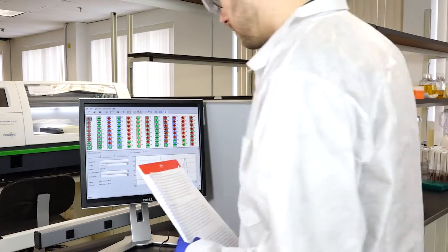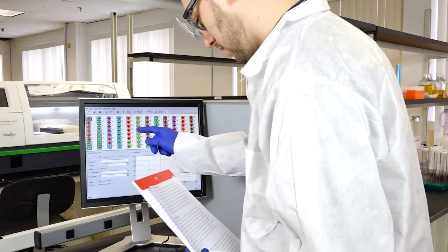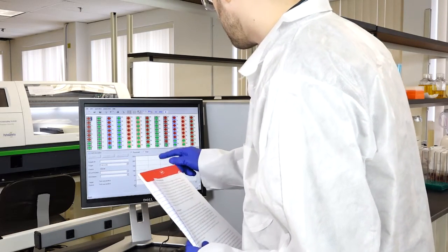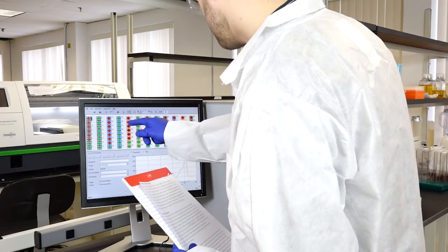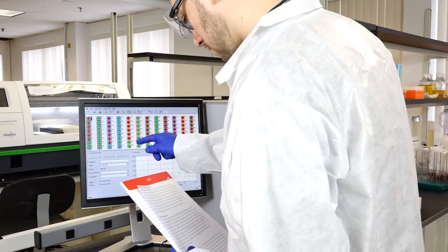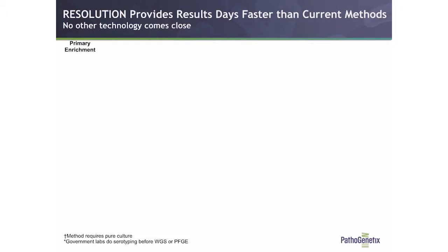Samples generating a negative result are negative for the target pathogen. Samples producing a positive screening test result are considered to be presumptive positive and require further analysis for confirmation that the pathogen is truly present, as well as the identification of serotype or strain type. The Resolution system provides results days faster than other identification technologies without question.